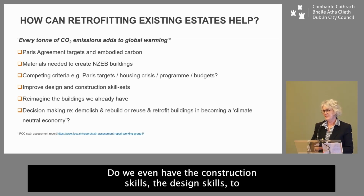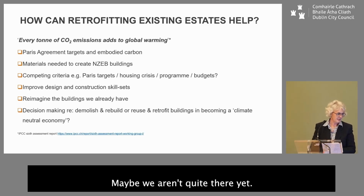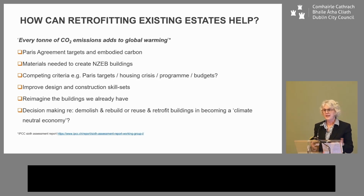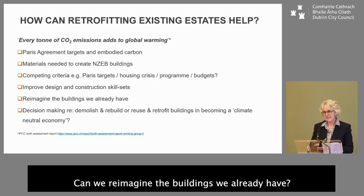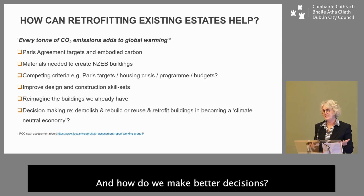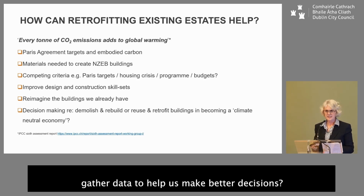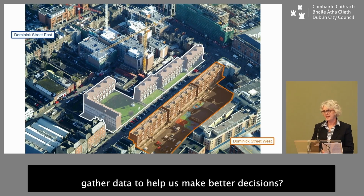Do we even have the construction skills, the design skills, to actually retrofit properly? Maybe we aren't quite there yet. Can we reimagine the buildings we already have? I think that's a big one for architects. It was discussed earlier. And how do we make better decisions? I mean, can we actually gather data to help us make better decisions?